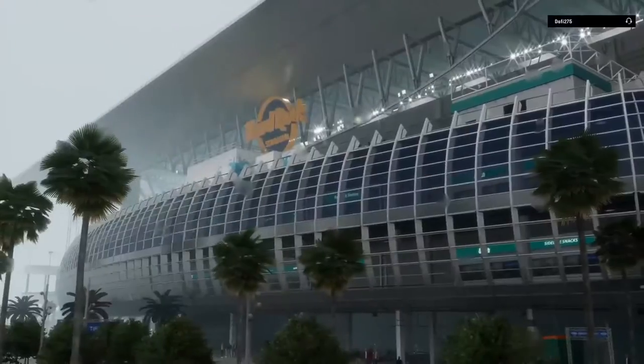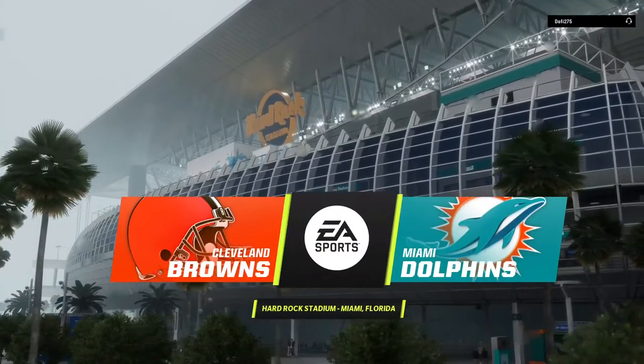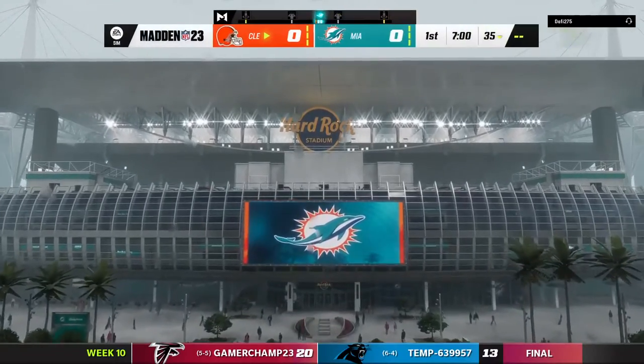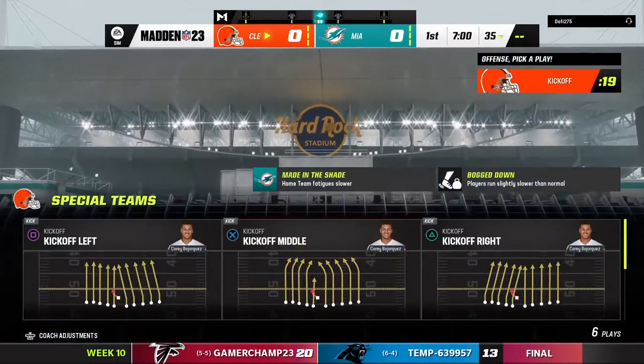Beautiful South Florida. There's a look at Hard Rock Stadium in Miami. Today we hit week 10, and we've got a good one in store between the Cleveland Browns and the Miami Dolphins.